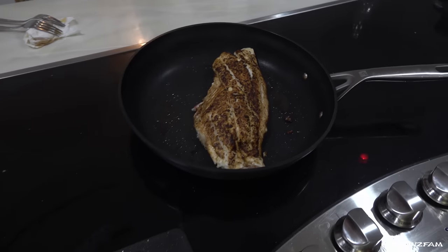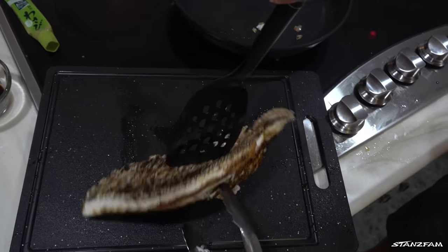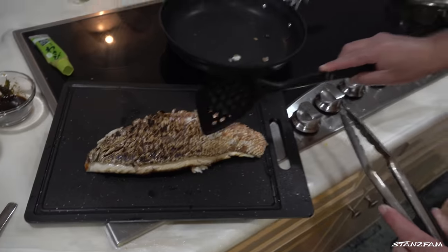Black and mutton snapper. It goes with you. You know it's down there. Look at that. That's going to be good. I wasn't expecting you to roll it over. I know. I like it.